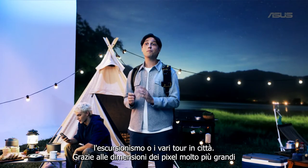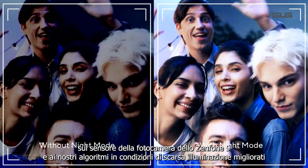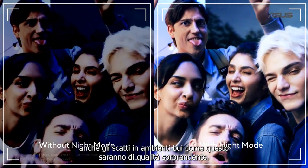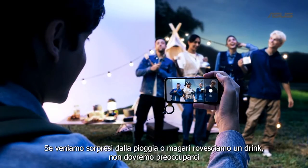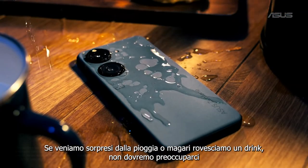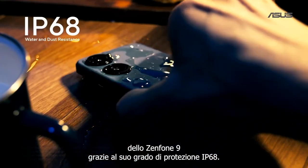Thanks to the much larger pixel size on the Zenfone 9's camera sensor and our improved low-light algorithms, even pictures in dark environments like this one look surprisingly good. Whether you get caught in the rain or spill a drink, you won't have to worry about the Zenfone 9 thanks to its IP68 rating.